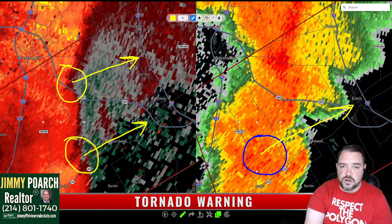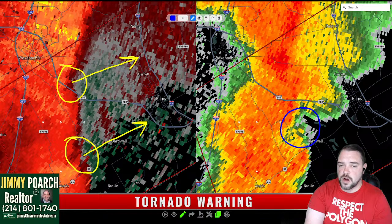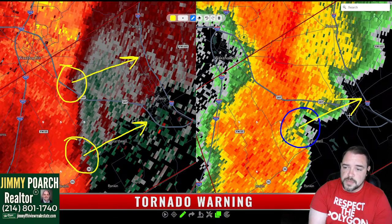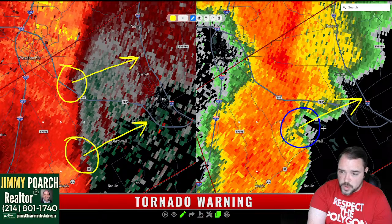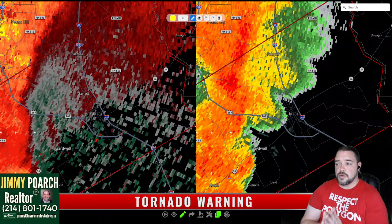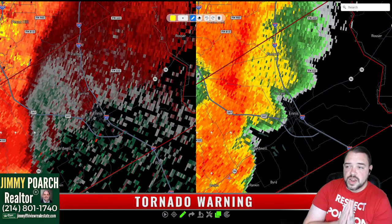As you can see, it's moving just north of Bardwell. So right in the Bardwell area, and it's going to continue to move into the Ennis area. So if you are in Ennis, you need to be on alert, taking shelter immediately, because this is going to keep moving very, very fast. 50 miles per hour for a storm is very, very fast. We do not expect storms to move that quickly. So definitely be keeping an eye on all of this as we continue to move east with this storm. And when I say this thing is moving, it really, really is. It's definitely moving very, very fast.